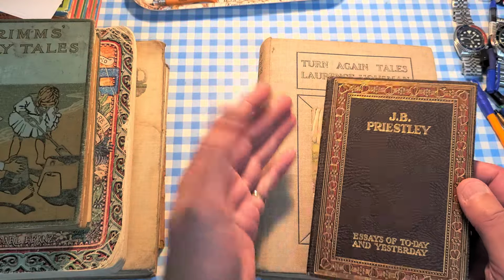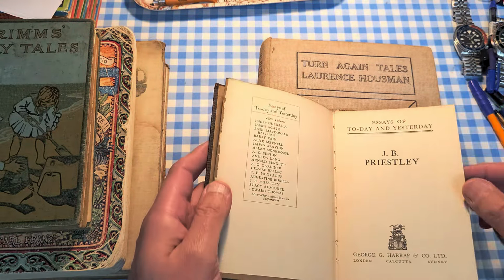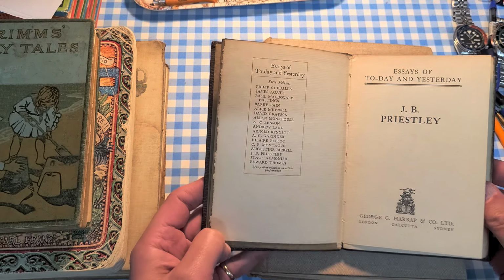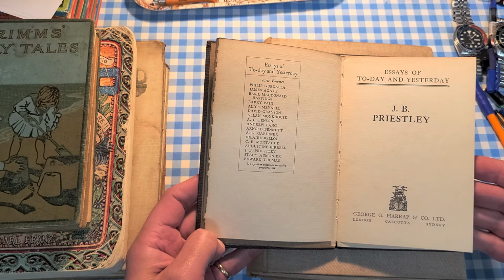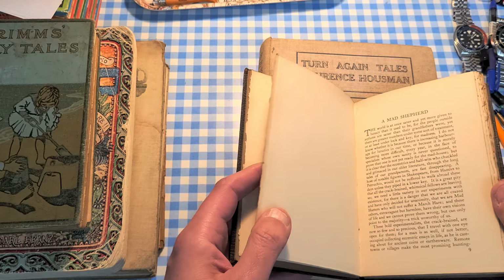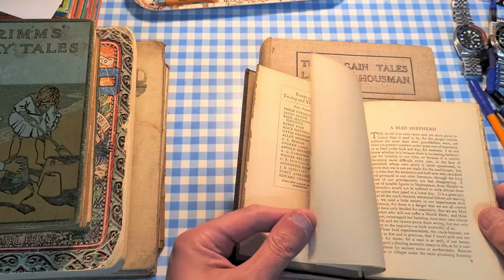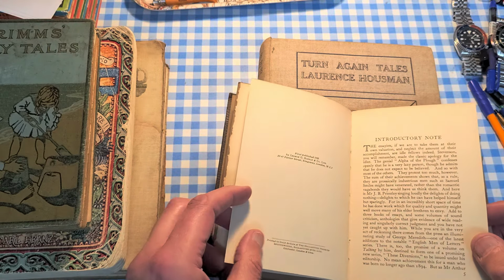This one, J.B. Priestley, he was a man of Bradford. Obviously, he wrote the play An Inspector Calls, which continues to be part of the curriculum. Essays of Today and Yesterday, printed by George Harrap. Look, the binding is very, very basic. This would have been a very early edition of this book. Let's see what we've got in terms of date, because I know I have this.